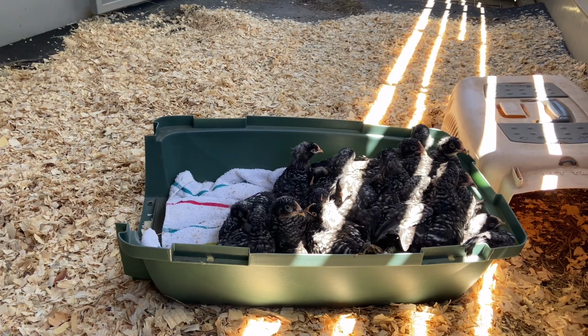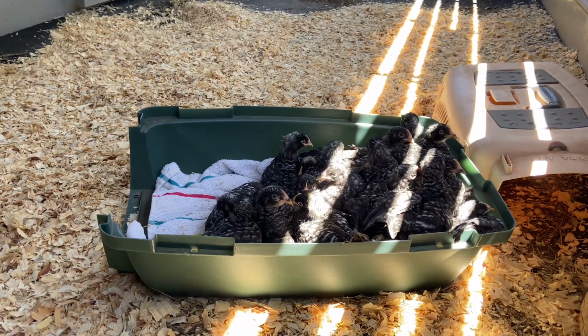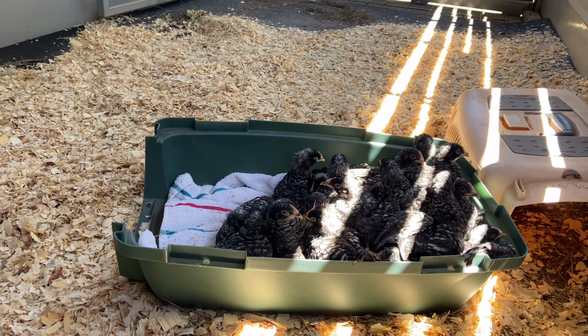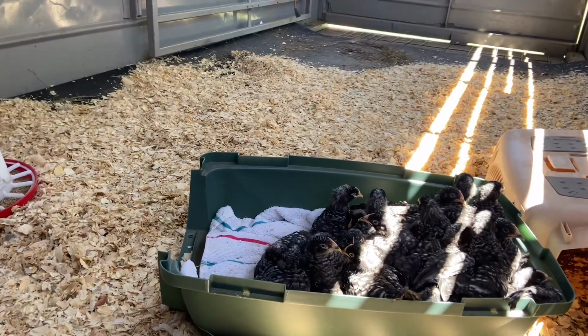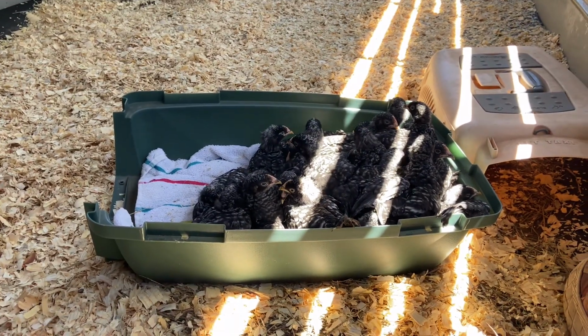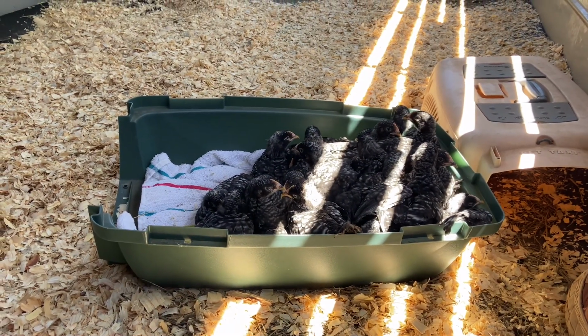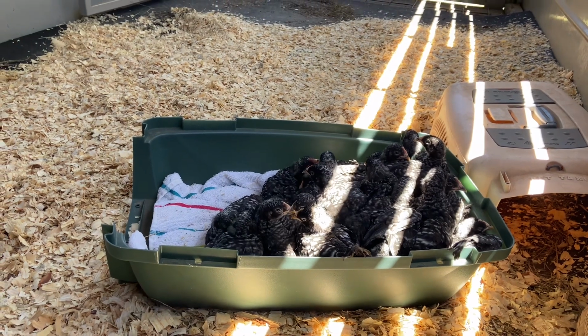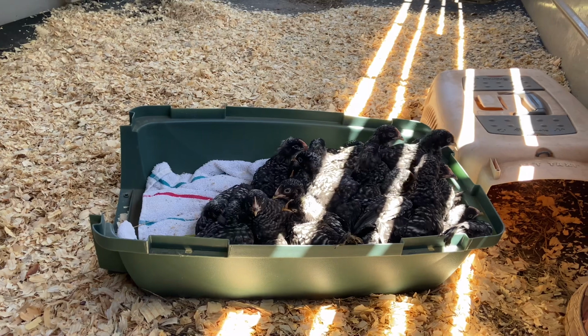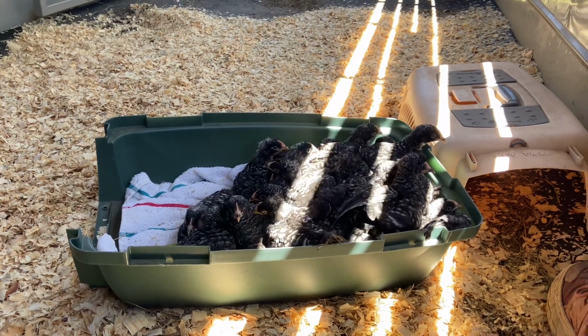So they're perfectly happy here in the sunshine. I'm not going to bother them or disturb them. There's plenty of room in here. They've got fresh food and water. But if they just kind of want to sit in that little cat crate for a while and adjust to the sounds and the sunshine and all of that, then that is perfectly fine. They can come out on their own time.